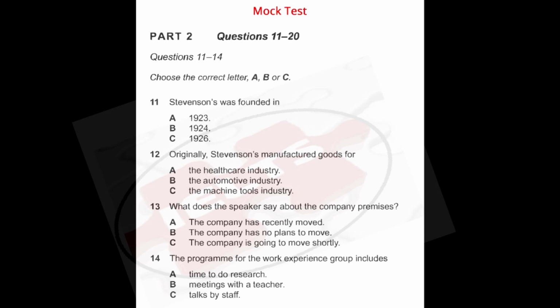Good morning everyone and welcome to Stevenson's, one of the country's major manufacturers of metal goods. Thank you for choosing us for your 2 weeks of work experience. My name is Julia Simmons and since the beginning of this year I've been the managing director. Stevenson's is quite an old company.